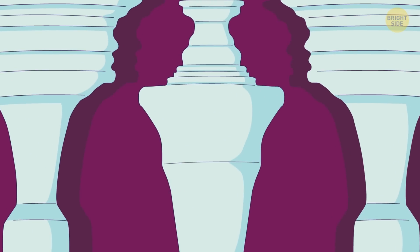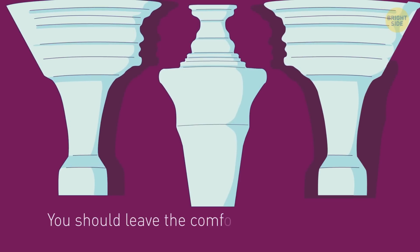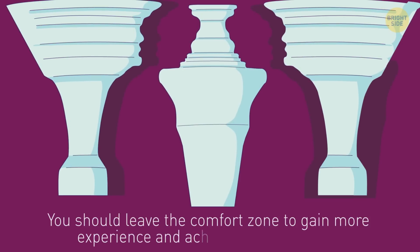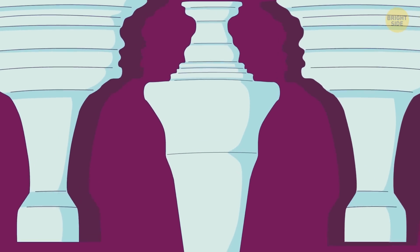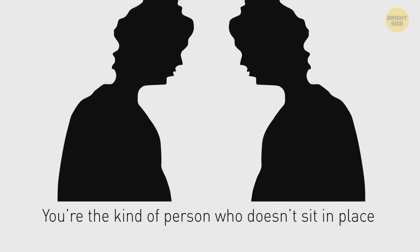The white pillars in the picture mean you like comfort and safety, but you should leave the comfort zone to gain more experience and achieve something new. But if the first thing you see is the silhouettes of two men, then you're the kind of person who doesn't sit in place and is ready to move constantly.